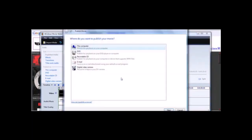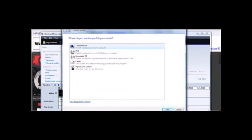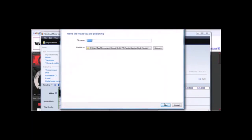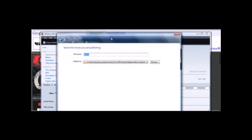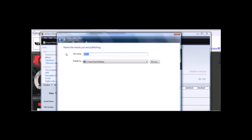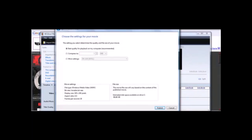So go ahead and choose File, Publish Movie, and then choose to this computer. So let me just bring this window down, publish to this computer, then click on Next, and choose the folder you want to save it in. So I'm just going to go to Browse, and let's just save it up here to the desktop. Hit OK, and let's call this Oakley Gas Can Movie. And then simply come right up here, click on Next down in this area, and then go ahead and choose Publish.